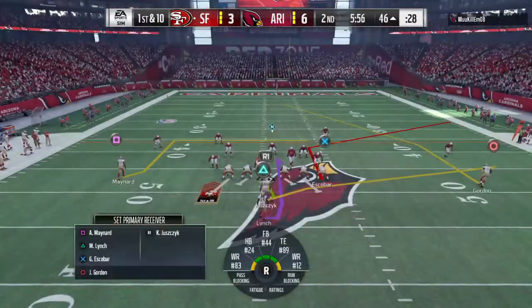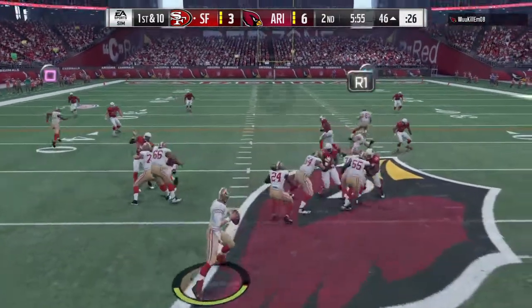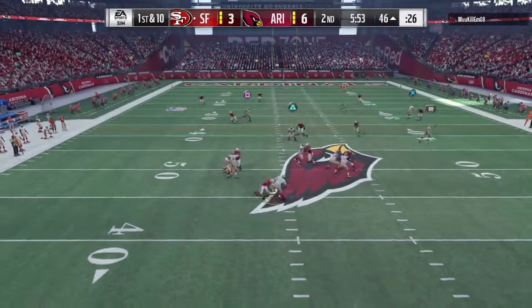And still a lot of football to be played in this season. We're only in November. A lot can happen between now and January. But if it ended today, they would just be on.